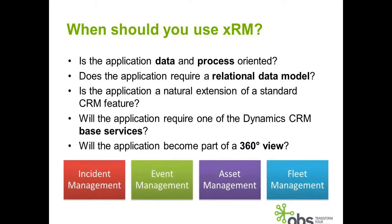So here are some typical XRM applications. You've got incident management, so the typical IT help desk or complaints management. Customers call in, they want to log a complaint or a case or an incident. You log it, then there's an associated workflow, and you might want to have workflows to escalate if it hasn't been dealt with after a period of time. You might have workflows to notify the customer that someone's attended to their request, those sorts of things.